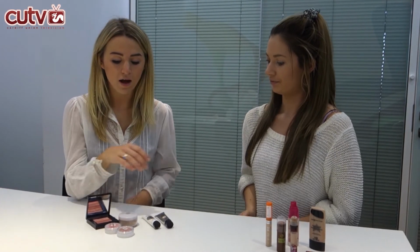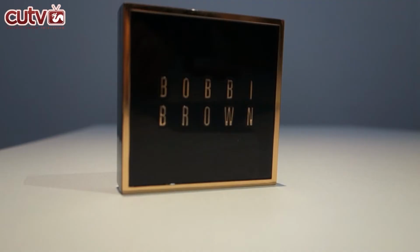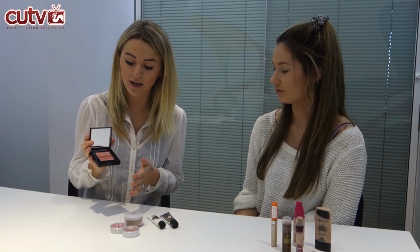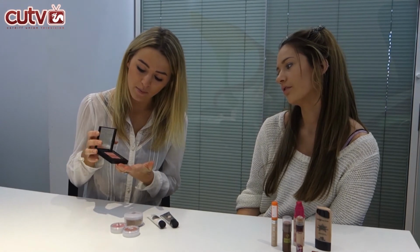That's good. I don't have a bronzer, but I have a blusher, which is probably the next one to go on. This is by Bobbi Brown, and it's really great because it's 5 different shades of blusher to go on your face, and also has a really nice shimmer to it. It's really good because it gives that natural look. It's not too pink straight on your face, which can be such a problem. So I think it's really lovely and natural.